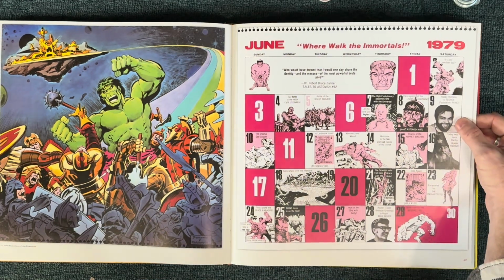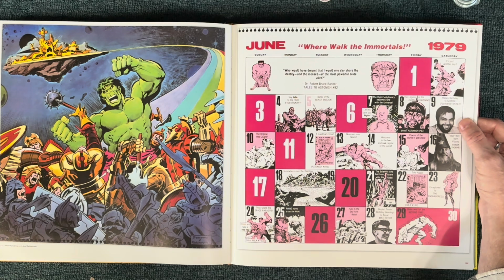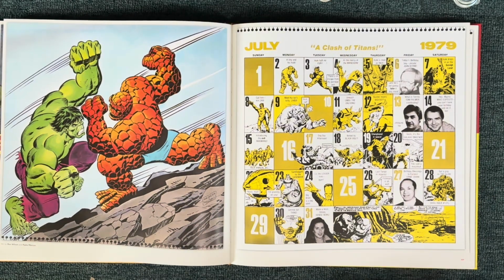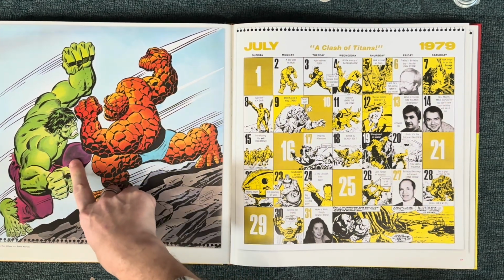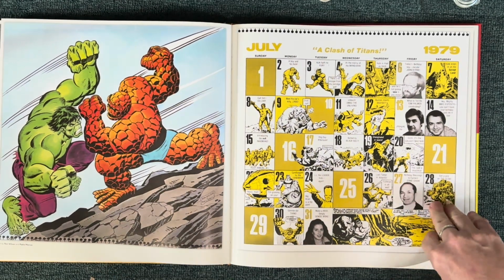There you go, George Perez's birthday. I'm going to stick with 1954. So if I'm correct, he was 25 there. Guys, in the chat, correct me for the actual birthday. Ron Wilson, Pablo Marcos. That is awesome. That's a great rendition of the Thing. Now that Hulk is huge. Man, that's a smackdown, baby.